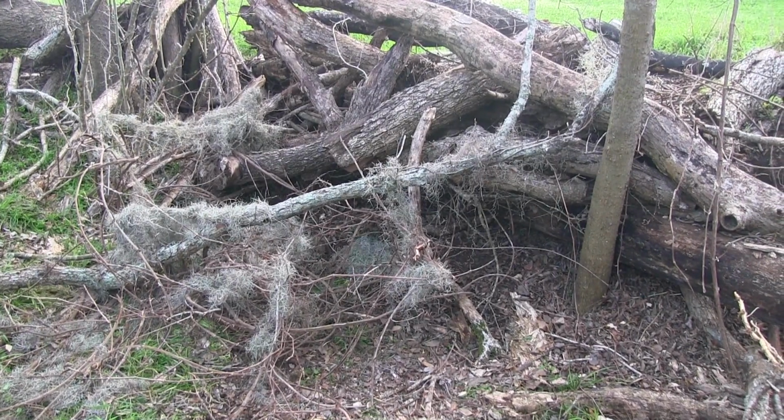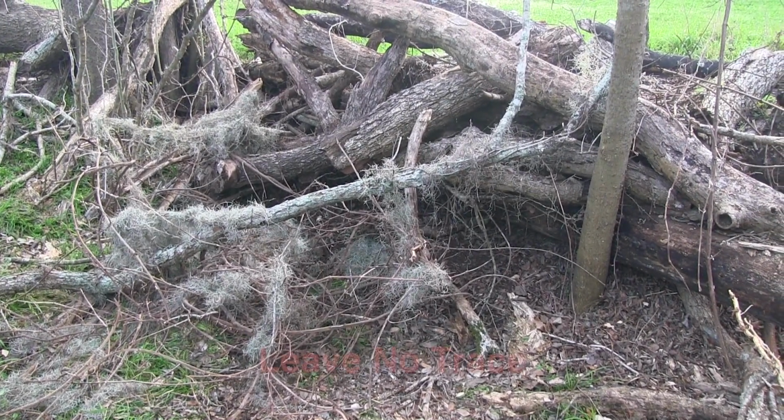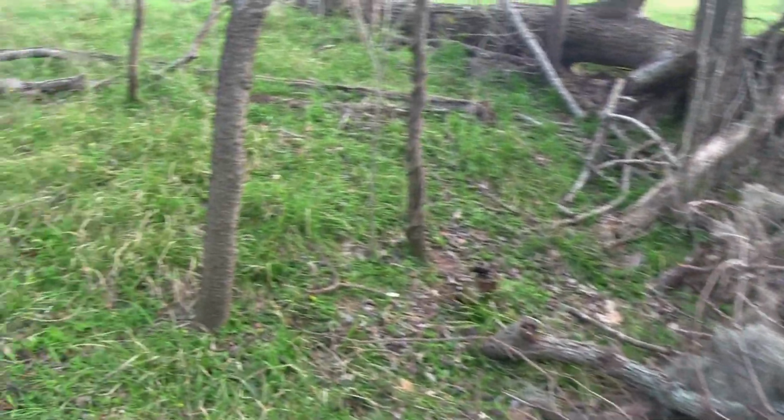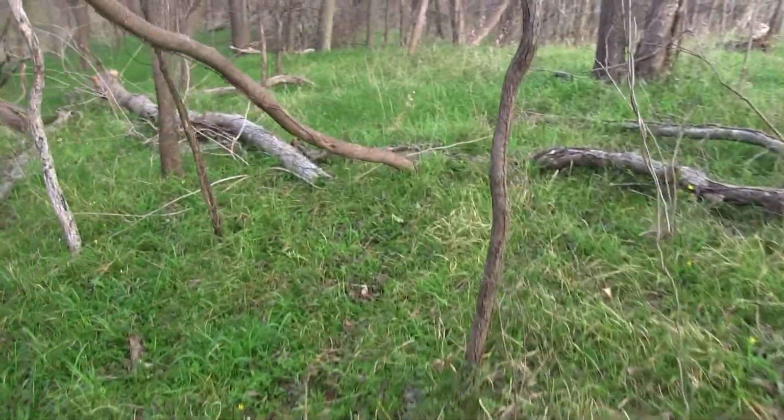The brush pile looks just about the same as when I got here. I don't think I've left any trace that I spent the night. So I'm going to go down over into the swamp area and see what's down here.